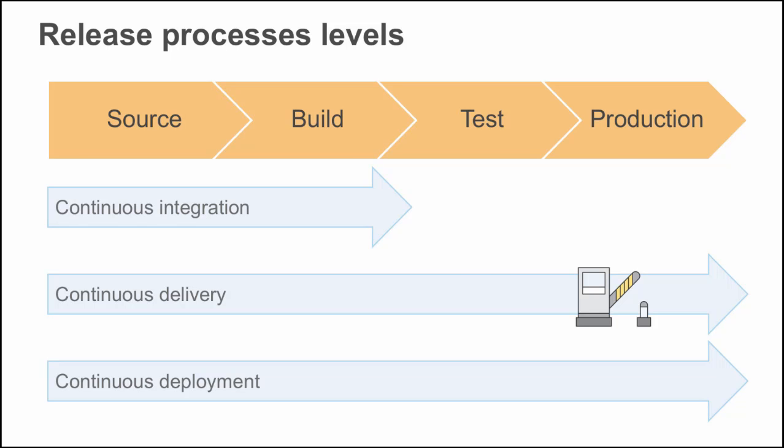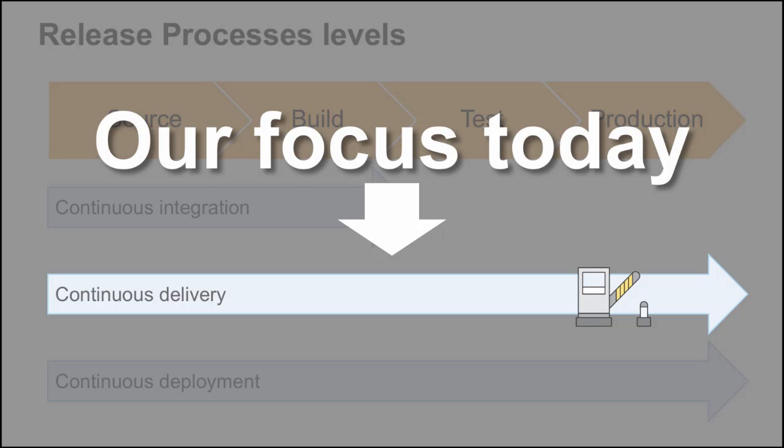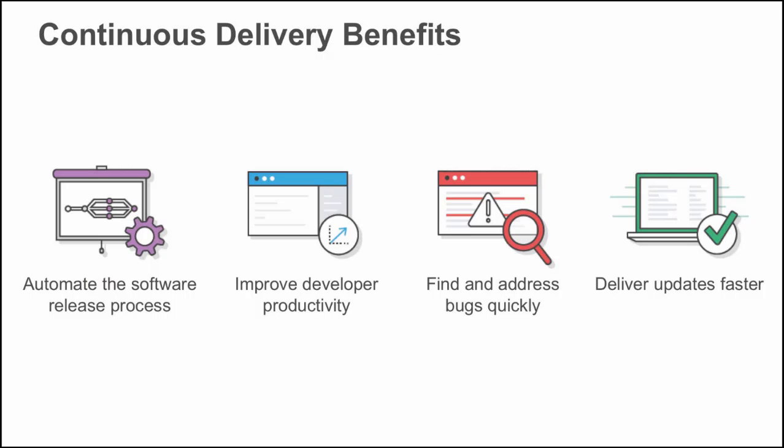And so in today's webinar, we're going to be focusing primarily just on continuous delivery. So again, this second option here is basically our focus today. So what are the benefits for continuous delivery? Well, there's a number, and actually they kind of build off of each other.